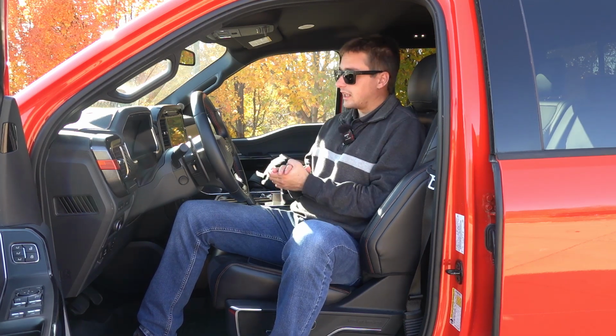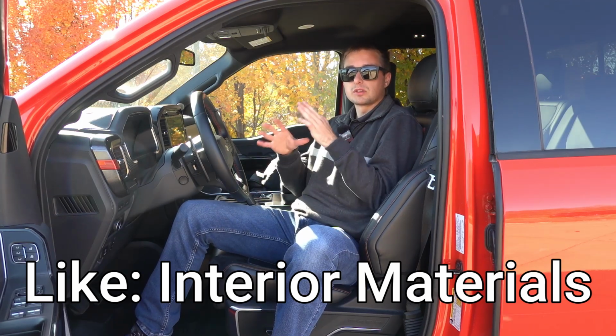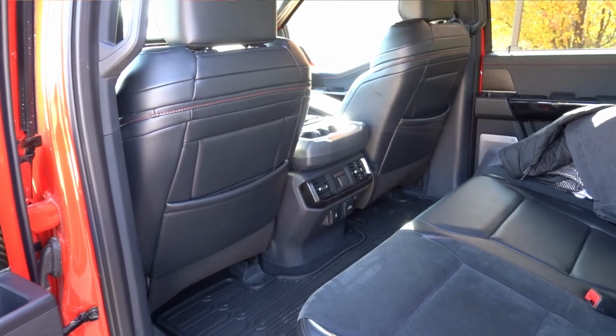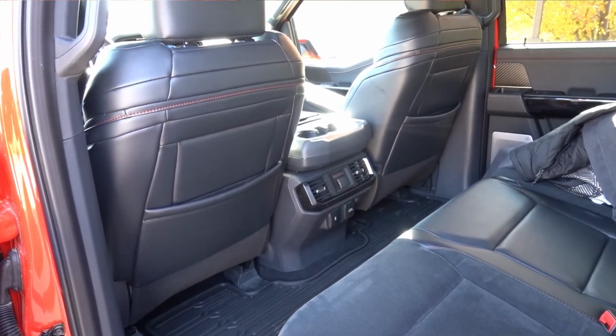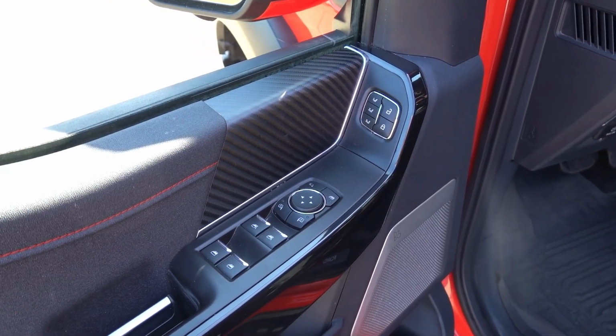Now, my second like here with the Raptor R has to do with the interior materials. There is some optional equipment depending on the spec that you get, including the carbon fiber trim on the steering wheel, the dashboard, and the door cards and stuff like that. So this truck appears to have that carbon fiber accent.